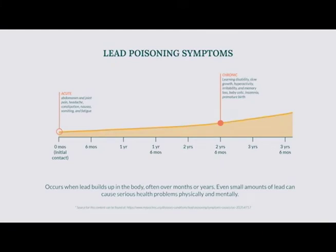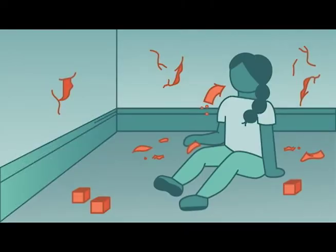Lead poisoning as well begins with symptoms of headache, nausea, and fatigue, but can lead to slow growth, learning disability, and memory loss if left untreated over time. Being a compound commonly found in older homes in the United States, children under 6 are especially vulnerable. While lead-based paint used in homes, children's toys, and household furniture has been banned in the United States since 1978, the paint still resides on walls and woodwork.